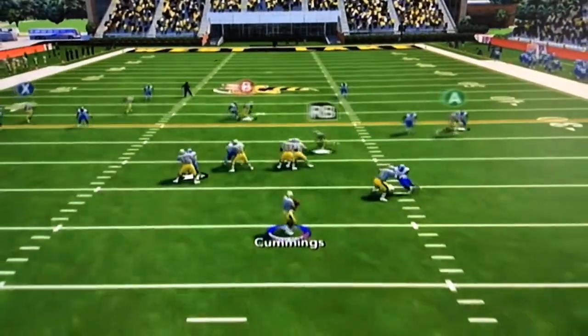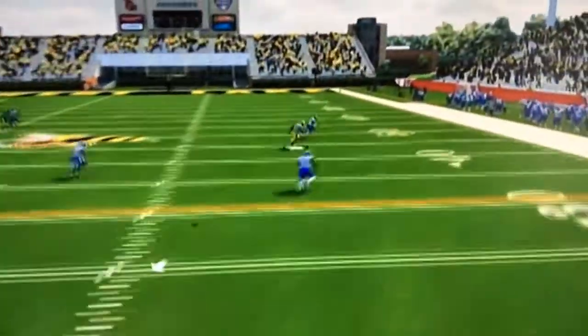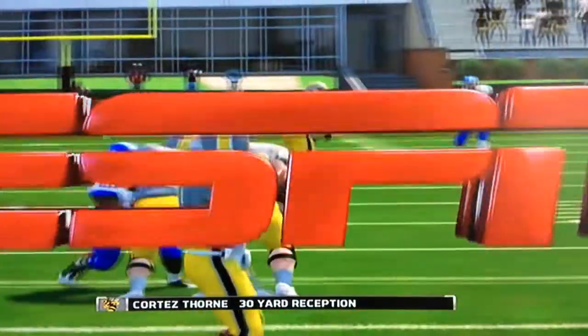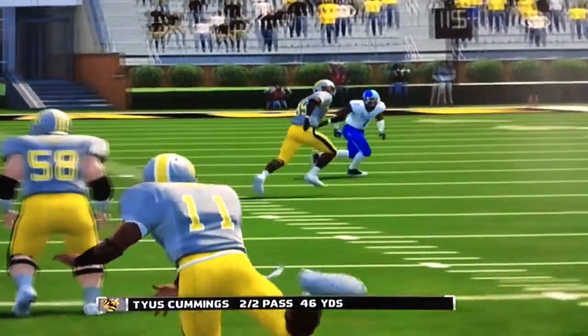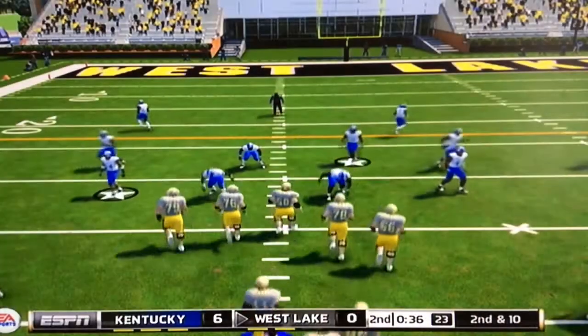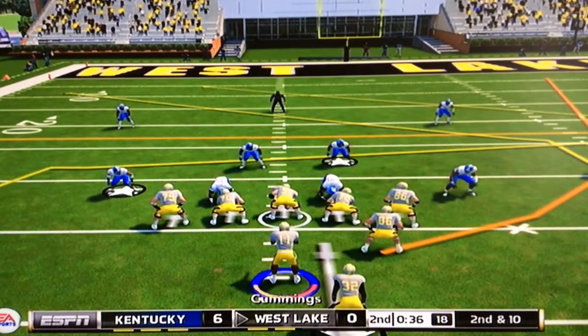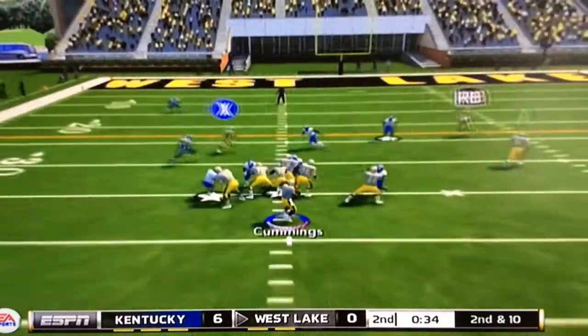First down, Tyus Cummings. Looking to pass it, he's going to look deep for Cortez Foreign, and it is caught by Foreign as Tyus Cummings is in the game. The Hornets did end up benching C.J. Clifford. The scoreboard is back as it is second down and 10, 36 seconds to go here in the first half.